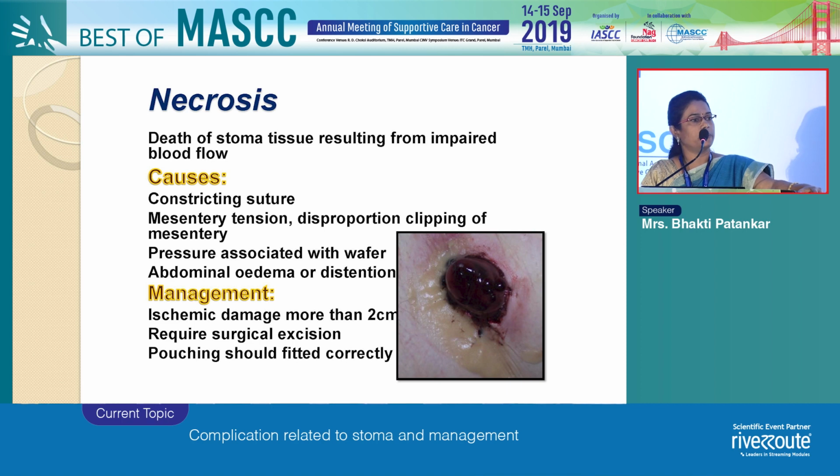Necrosis will appear within 2 to 3 days, and we will find it. As my colleague already told you regarding the normal color of the stoma, it will be bright red, cherry red. But when the color turns bluish or blackish, it means there might be constricting sutures, or during the surgery mesenteric tension over the stoma suture line, or the wafer or bag applied to the stoma is too tight, or the patient's physique is not good, like abdominal edema is there. In that case necrosis will happen.